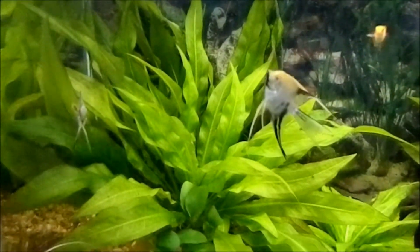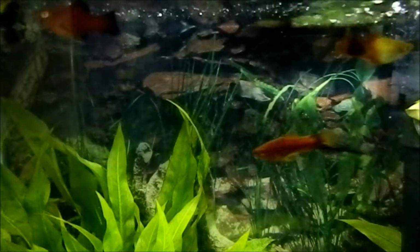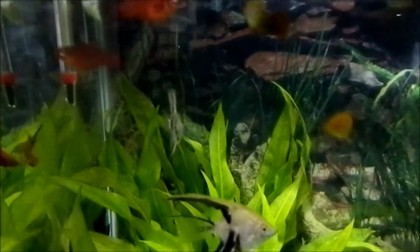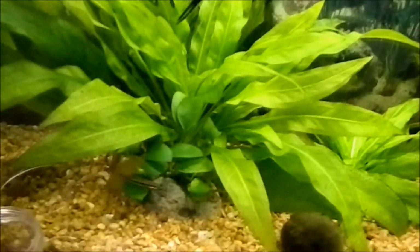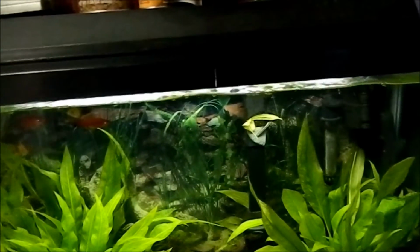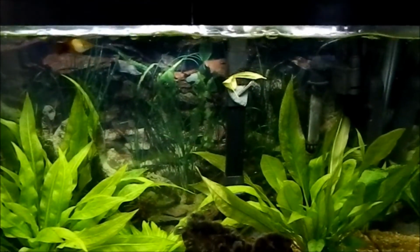I did have 4 mollies in here, but 3 of them died. There's 1 female molly left. The swordtails and the platies, though, are doing fine. They're great. The angelfish are doing great. The cory cats and the flying foxes are doing great. Cory cats, I mean, they're indestructible fish. The only thing about this tank that I don't like, I cannot keep inverts alive in this tank.